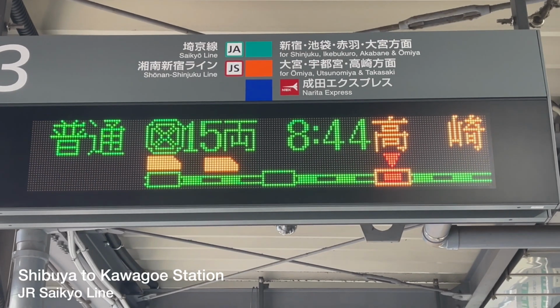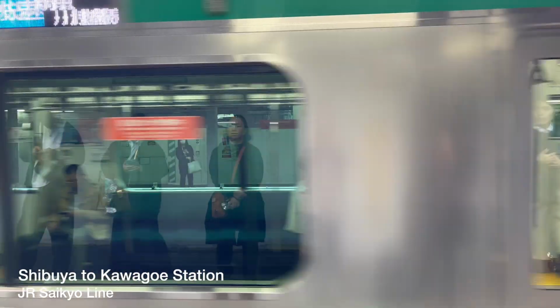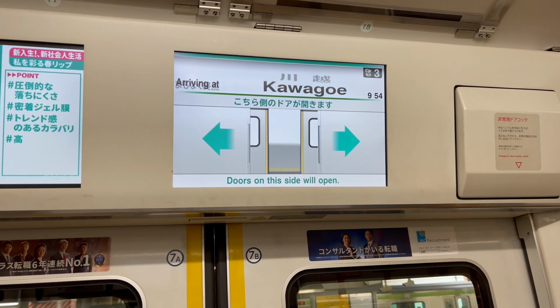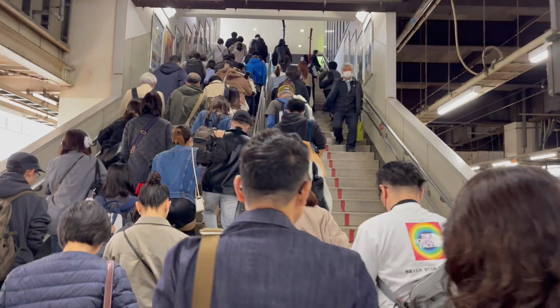I started my trip in Shibuya, taking the JR Saikyo line that will take me to Kawagoe without changing the train. The journey takes about an hour. I arrived in no time.